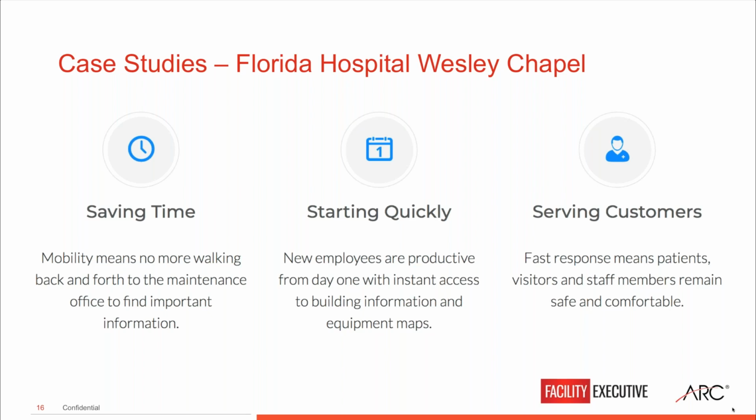Starting quickly. When new employees are onboarded, how are they trained? What is the expectation for training? Is it 6 months? Is it 9 months? Is it a year? By using something mobile and so well organized, it makes that startup process so much easier. Almost from day one, those technicians are going to have access to everything that they need to be successful.